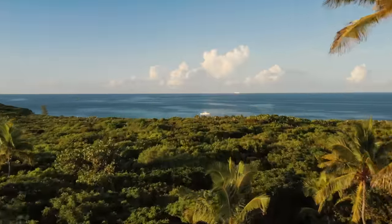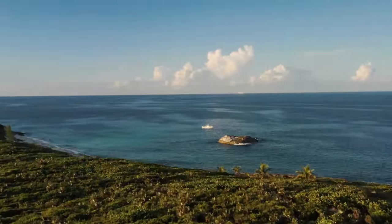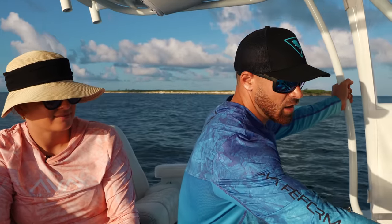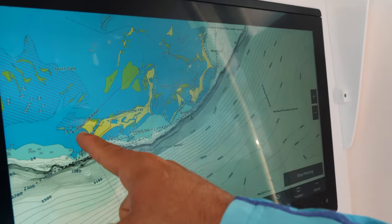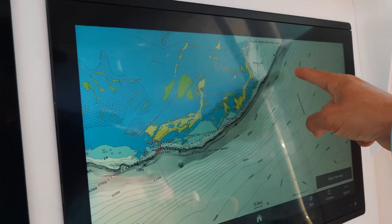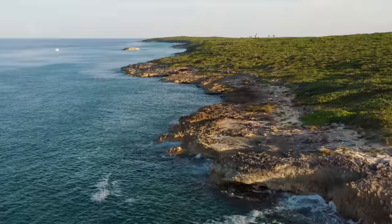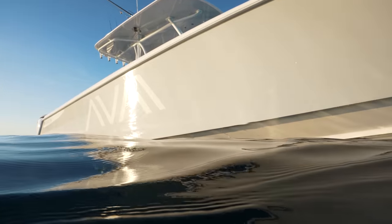All right, so we just powered down and we made it to a relatively shallow area here. But I wanted to share some information with you guys that not a lot of people seem to know about the Berry Islands. And there's actually a sanctuary that wraps around Chub Key all the way to the backside on the bank and even as far out as 6,000 feet. But I talked to a specific individual and I was told if you're caught fishing or lobstering in the sanctuary, they have the power to confiscate your boat.